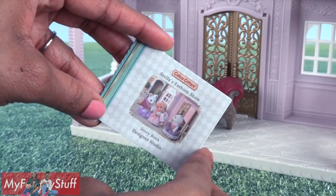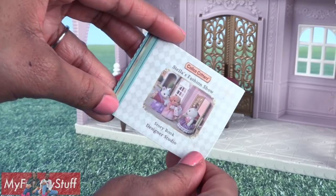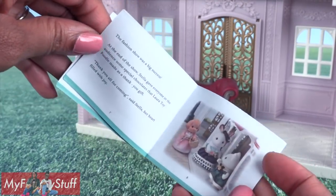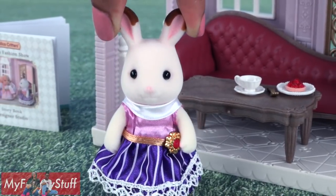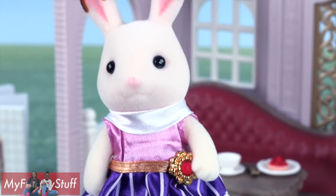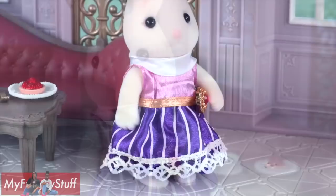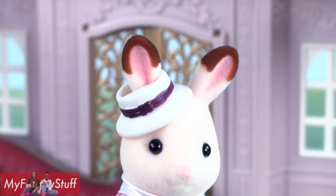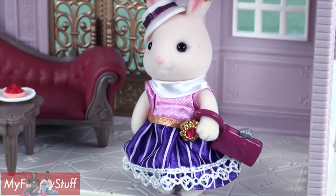There is a miniature storybook included titled Stella's Fashion Show. That is a real storybook. Stella is wearing a pink and purple dress. It has a white collar, ribbon around the waist, and a gem at the hip. The skirt has white stripes and lace at the bottom. She comes with a hat and a purse.